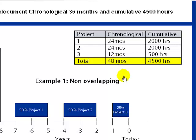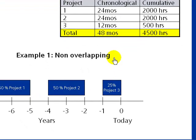So this is an example of how to document your project work in the case that you have non-overlapping projects. And next we'll take a look at overlapping projects.